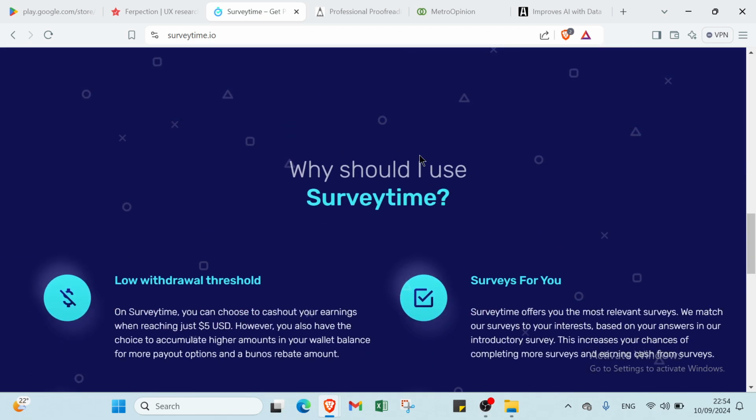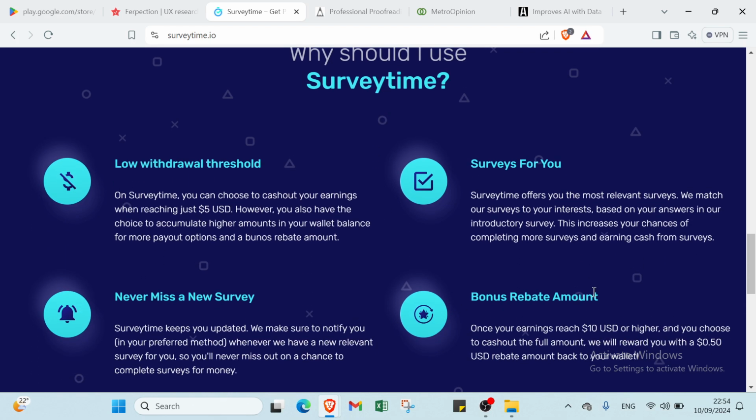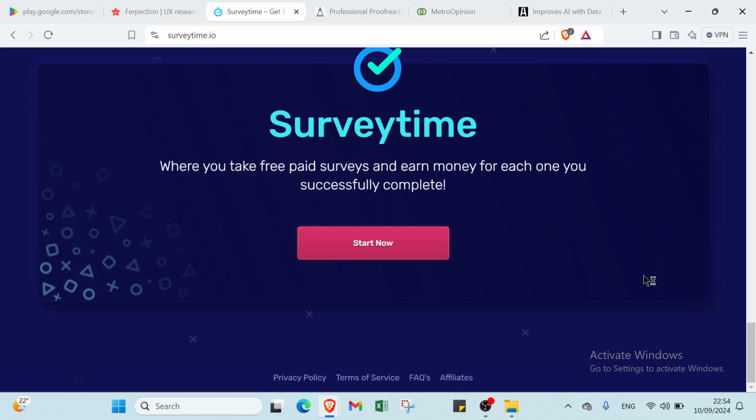Then we have here why should you use SurveyTime. Low withdrawal threshold. Surveys for you. Never miss a new survey. Bonus rebate amount. Choose your reward. SurveyTime is global, and that's it.